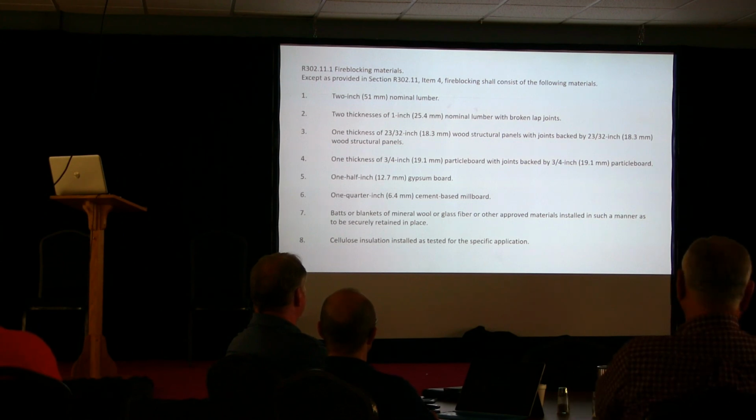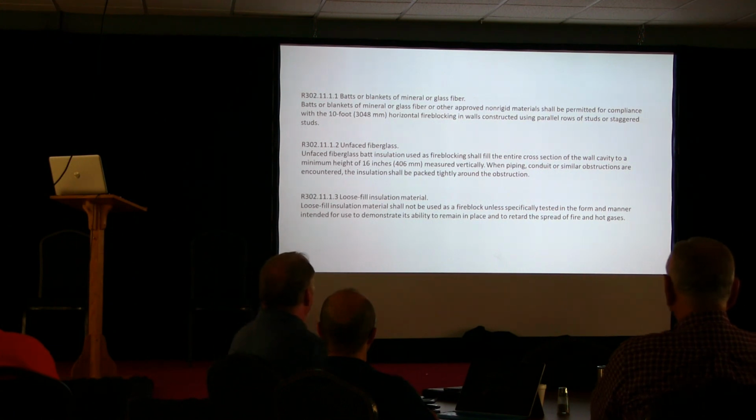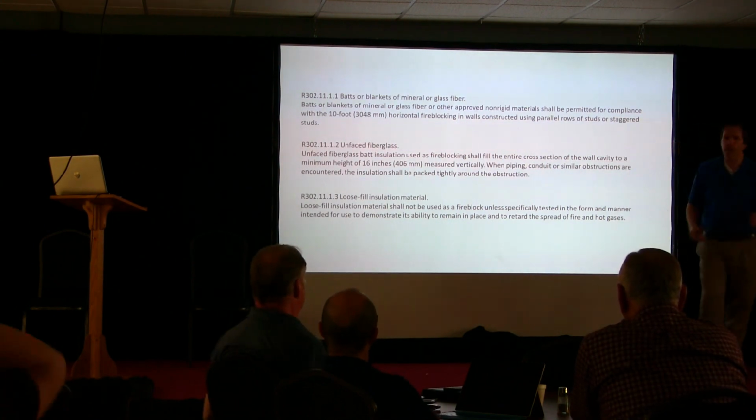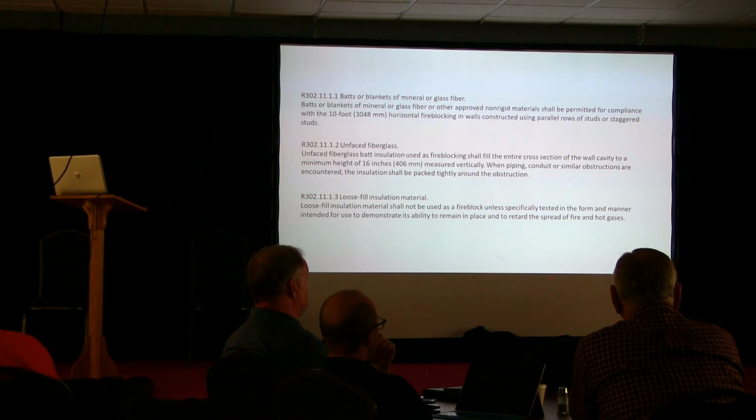But yeah, so those are some other materials. Batts or blankets of mineral or glass fiber. That's really talking about fiberglass. We can put fiberglass in there. But again, this works for parallel rows of studs or staggered studs. I don't really run into this often, but you've seen two walls built where they have studs offset from one another. They can run that fiberglass insulation down through that wall to act as a fire break. Okay, I guess I could get along with that.